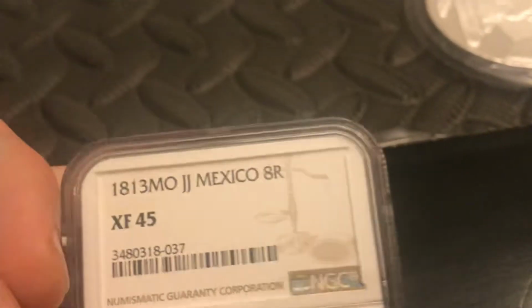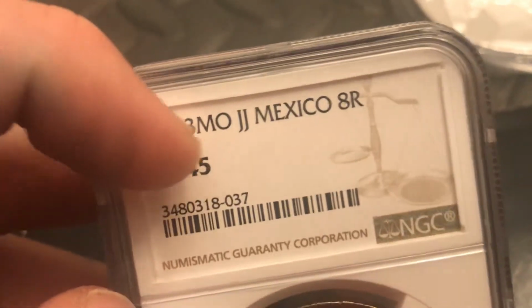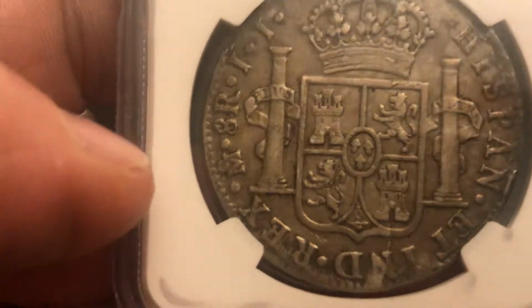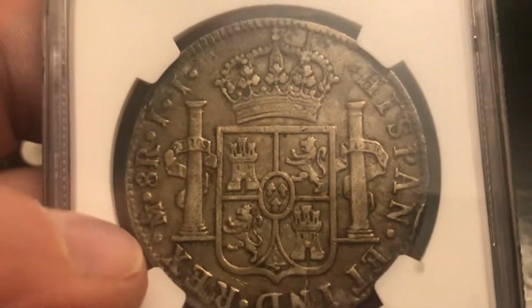That was terrific. Something else that I collect are the 8 reals coins. This is the Mexico City 8 reals, 1813. MO means Mexico City, and I show this every time I get one. On the very back here, you can see the MO, and it is alive and well on the Libertad and other Mexican coins. It's the Mexico City Mint. And I collect graded coins.